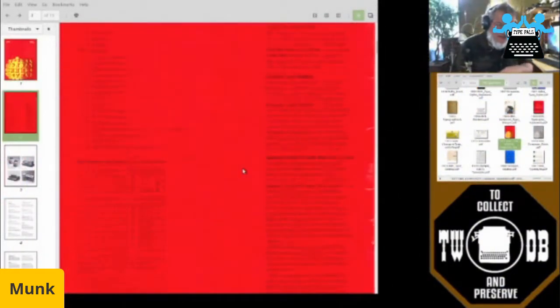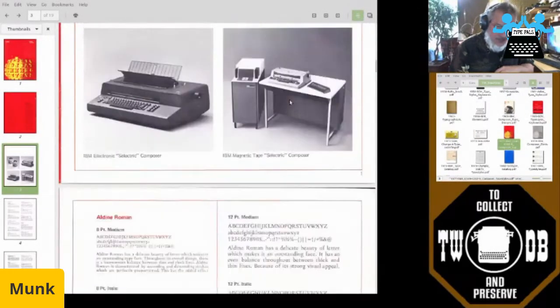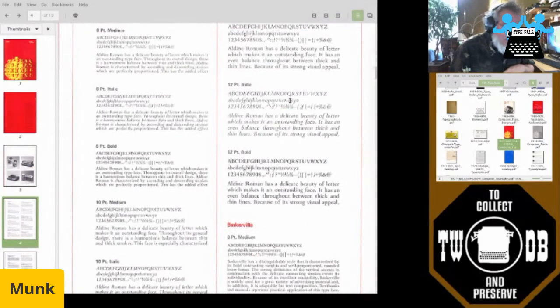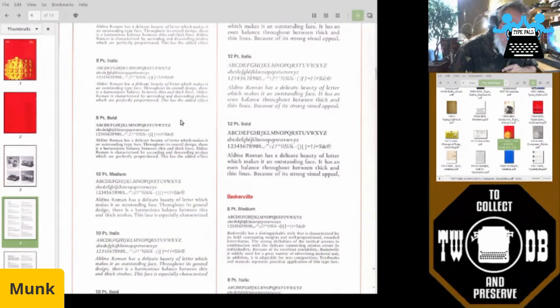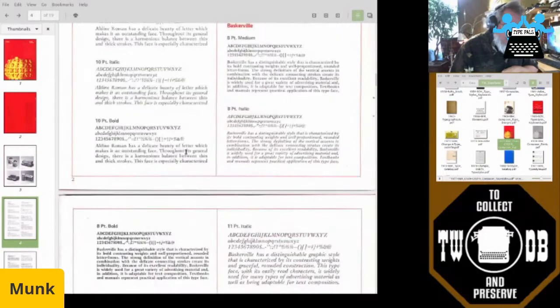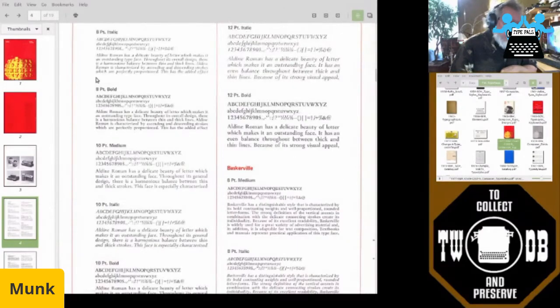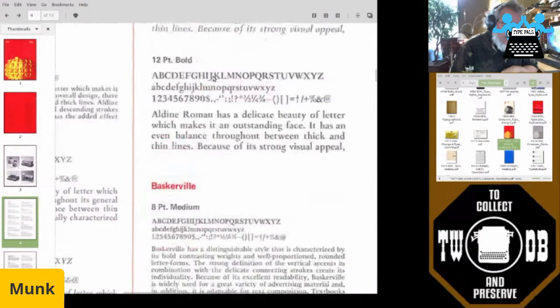Let's see. This is the one that I got with my composer. There's the beast of the machine, you can see. But you had different point sizes and font weights of various typefaces. This is Aldine Roman, which is kind of an old style Times Roman that dates all the way back to the 1600s. Can you enlarge that one, please? Oh, sure. Let's make it big. They're really beautiful.